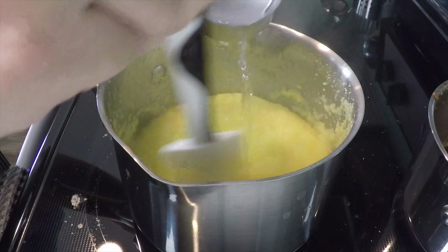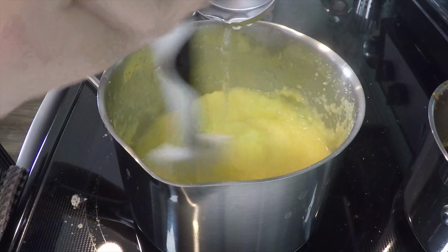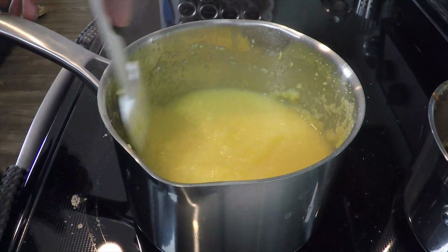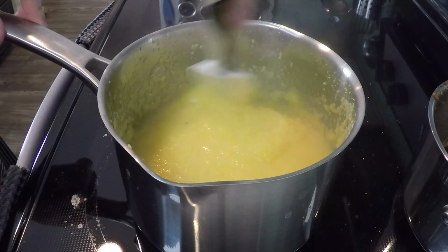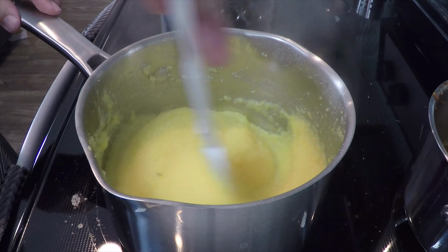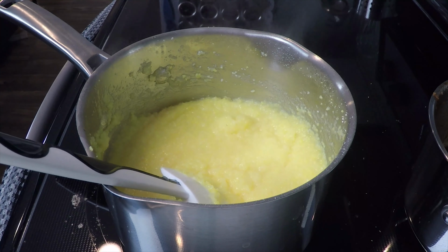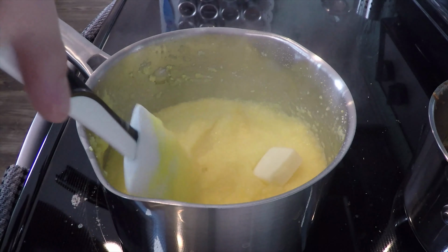So we're going to try the polenta, and it's not quite cooked yet, but most of my water is evaporated at this point. So don't be scared to grab a little bit of water, pour some in there slowly as you stir to keep from clumping. You can add as much water as you need to get the polenta to where it's cooked and thick.